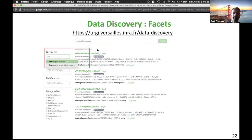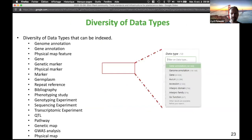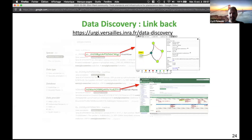To be able to refine your search, you have a series of facets through species, databases, data provider, etc. And finally, the strongest point of this data discovery approach, which is currently proposed for ELIXIR, but also or mainly for the WITIS, is the diversity of data types it allows to handle. And as I said, it provides links back to the original data repositories, for instance, here, Canet Miner or Ensembl Plants.